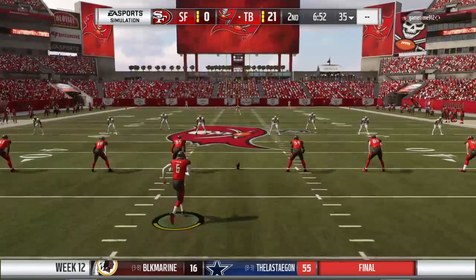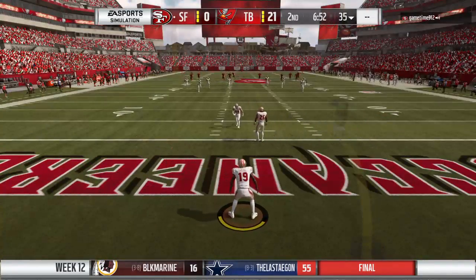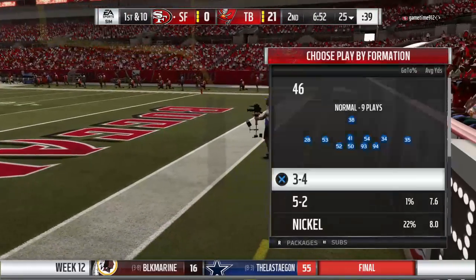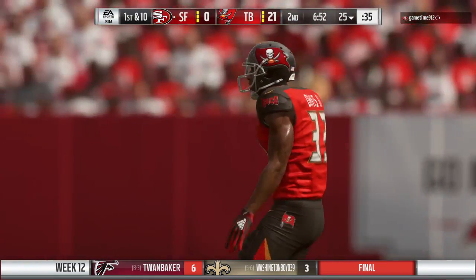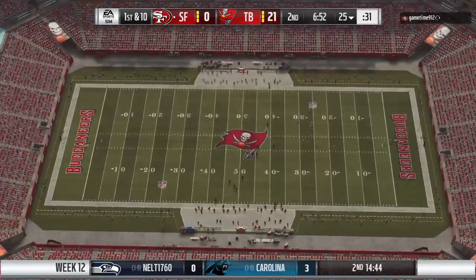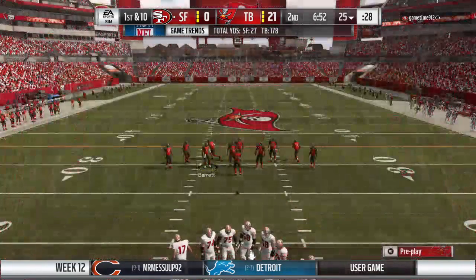The punter Pinion now to kick this one away. And that'll carry over the back line of the end zone for a touchback. The 49ers offense now, they work their way back onto the field. And some dangerous territory. You're already down 3 scores. A 3-and-out here or an inability to put any points up. This one might be over by half.